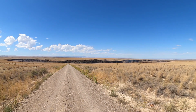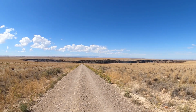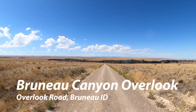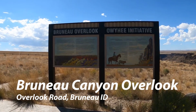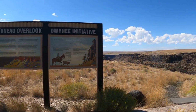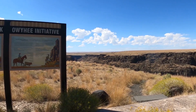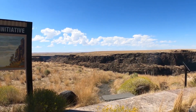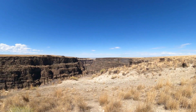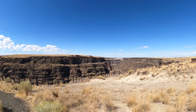Now, next up, this is the site we saw when we were a quarter mile away from Bruneau Canyon. This is going to require about 6 miles of gravel drive to get back to it, but well worth it. It wasn't a bad drive, though. No. It was just gravel. It was gravel, but it wasn't anything ridiculous.